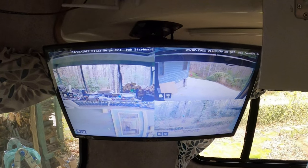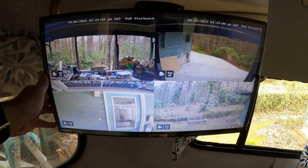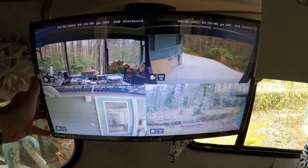So think about how cool that would be if I wanted to, I don't know, monitor an area for wildlife activity. I could park the pod there and just leave it sitting for a few days and watch. I have a lot of ideas, as you can see. Who knows where it'll go, but having a security system is peace of mind.